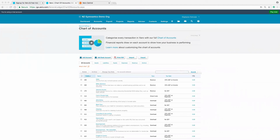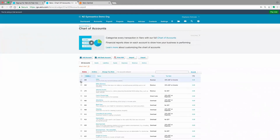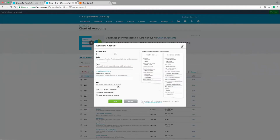If you're moving to Xero from an existing accounting system and you'd like to use that chart of accounts instead, you can override Xero's default chart of accounts with your own via an import process. Or alternatively, you can just make changes to the default chart of accounts as needed by adding, deleting, or editing accounts. To edit an account, simply click on its name, which is in blue to indicate that it's a link. To delete an account, tick the checkbox and click delete. And finally, to add an account, just click the add account button there.